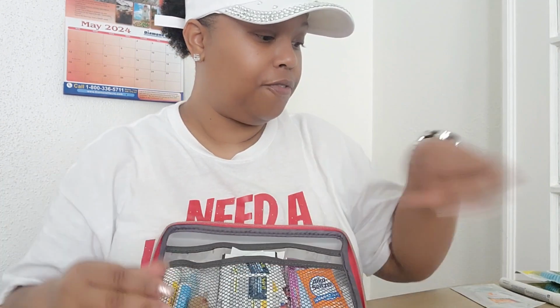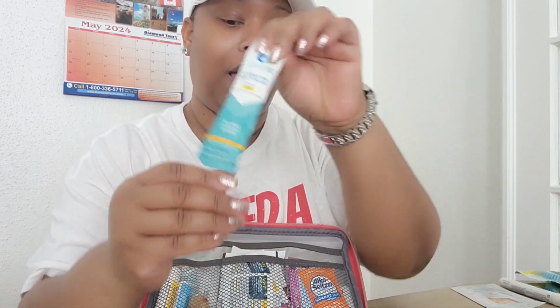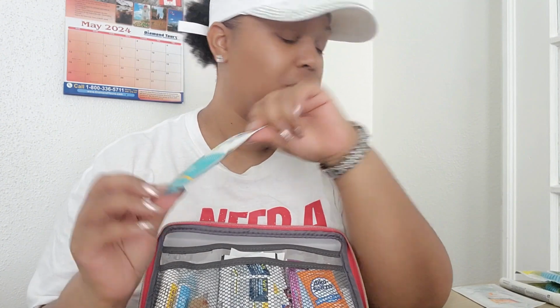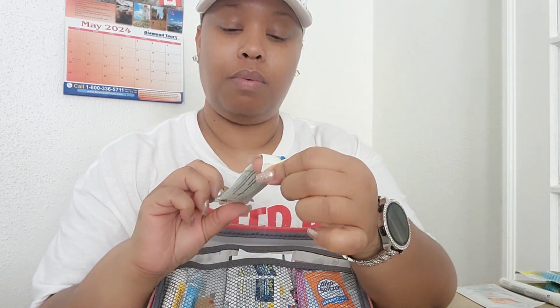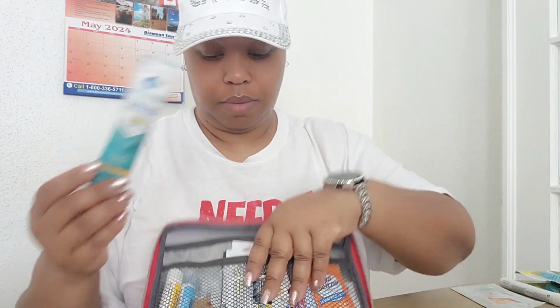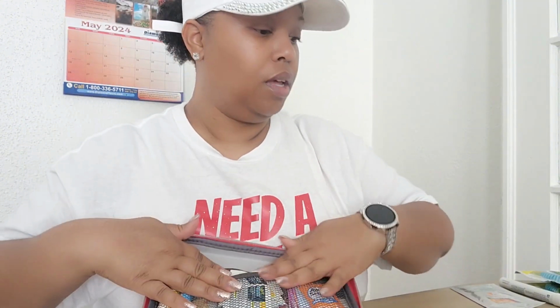I have hydration packet. This, you just dump this in like a 16-ounce bottle of water. There was another one I had. It was like an orange flavor. I wasn't crazy about it, but it did the trick. It kept me hydrated. So I do have this one. This is golden cherry. So that I'm gonna throw back here.